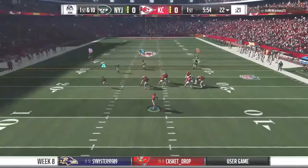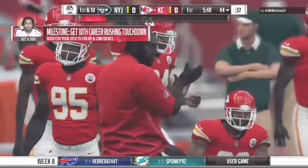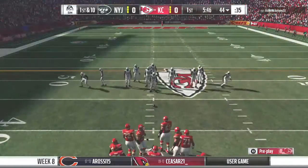Now a play fake here on first down. That one caught by Tyreek Hill. And he's brought down after a good gain. A good pickup there of 22. So the offense has it 1st and 10.